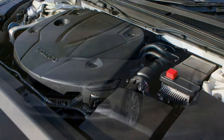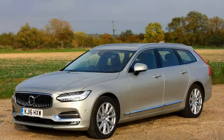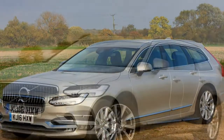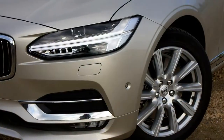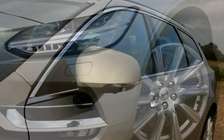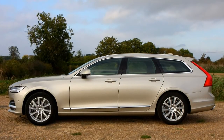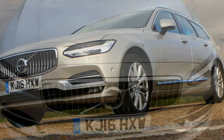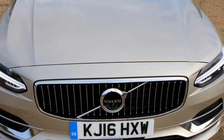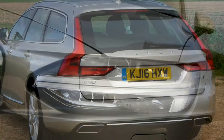Ample space for passengers, with generous rear legroom. Boot space lags behind rivals, slinkier rear impinges on capacity. Simple flap in the boot floor is an excellent load space divider. Once upon a time, Swedish estates had about as much space as a spare bedroom, so it's disappointing to discover the practicality of the Volvo V90 has been compromised by its styling.